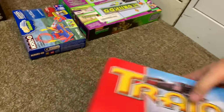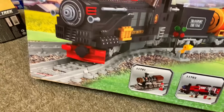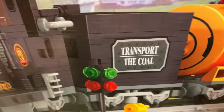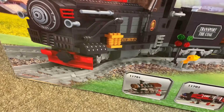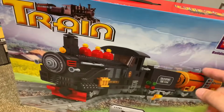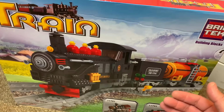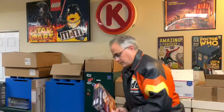So one thing with this English stuff is usually they do stuff that's funny. This one doesn't have a lot of words on it, but yeah, stuff like that. Transport the coal. And a luxury train that is just a tank car. You know, we want your tank car. You want your chemicals to arrive in luxury. Why did I buy this? I got 2 of these, so I kept it.